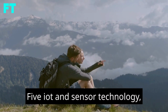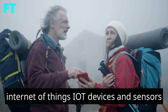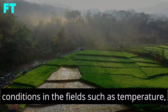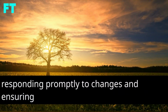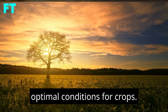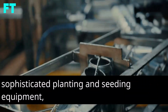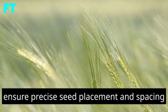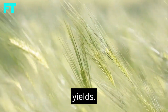5. IoT and sensor technology. Internet of Things (IoT) devices and sensors are used to monitor real-time conditions in the fields, such as temperature, humidity, and soil quality. These data points assist farmers in responding promptly to changes and ensuring optimal conditions for crops. 6. Precision planting and seeding. Sophisticated planting and seeding equipment ensure precise seed placement and spacing, leading to uniform crop growth and higher yields.